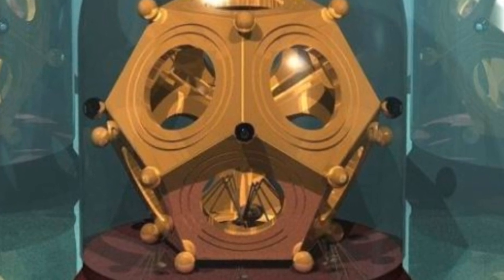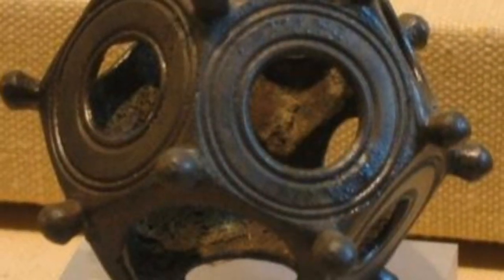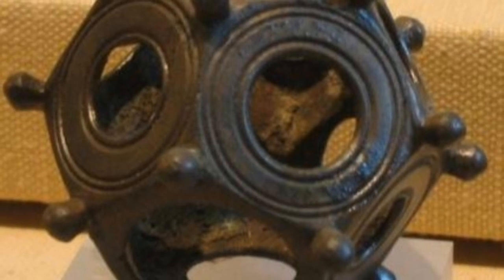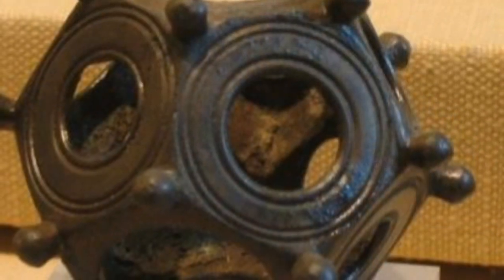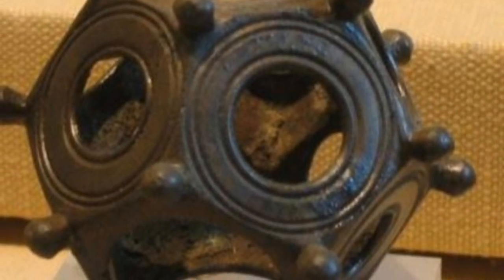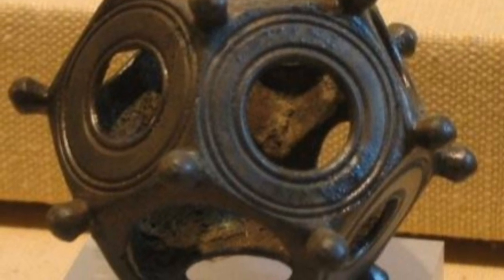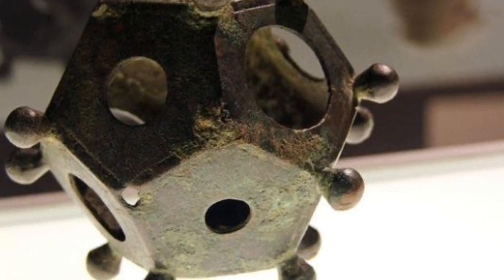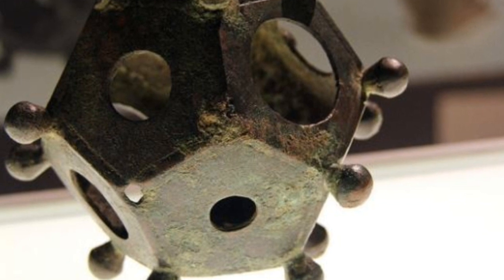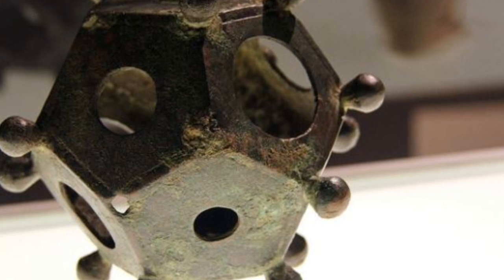Some of the speculated uses include candlestick holders, largely because a small amount of wax was found inside a few of them, flower stands, dice, fortune-telling devices, and a range measuring tool for objects on a battlefield. However, the most widely accepted theory for the dodecahedron's use is that they were religious artifacts. This is because a vast majority of them were found at Gallo-Roman sites, with one even being discovered inside of a woman's burial ground. The origin and purpose of the Roman dodecahedrons may never truly be known, but scholars still continue to search for answers.